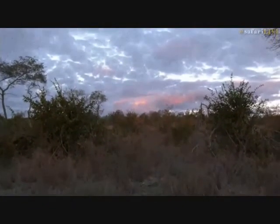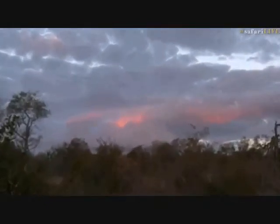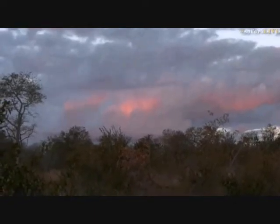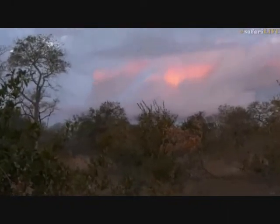But maybe if I go around the bend, we'll just have a look at this beautiful cloud. See that? Dark grey and then all that lovely pink light from the sun. Isn't that gorgeous? Don't you think it looks like smoke, that cloud? Looks like there's a huge fire. Very pretty though. Can you see something moving there? Let's see if we've got an elephant.